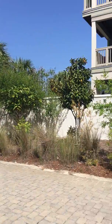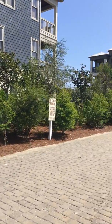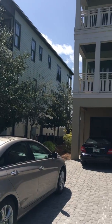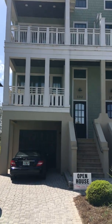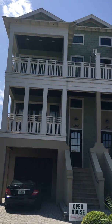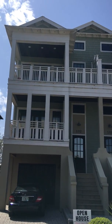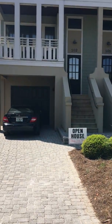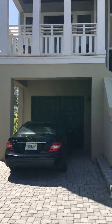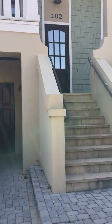Okay, here we are at the entrance to the open house. So here it is. There's some construction going on to my left, and then to answer your question, you can hear some road noise, but it's not terrible. So I'm gonna go ahead and go in the house now.